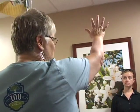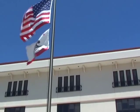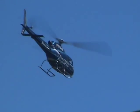The Magnolia Tower is part of the Century Project and helps Enloe meet California's seismic requirements and the needs of an ever-growing region. Enloe Medical Center is one of only 2 Level 2 trauma centers in Northern California. We've got a huge geography that we take care of. Not only are we expanding to meet the needs of Chico, we're expanding to meet the needs of a 6-county area of about 400,000 residents.